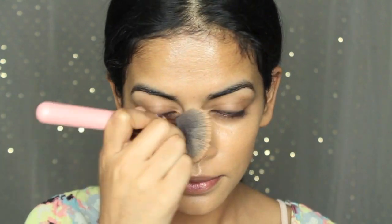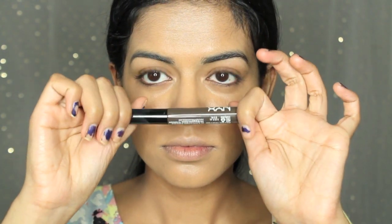Next, I'm going to take two foundations, Maybelline Fit Me foundations in 240 and 315. I'm going to mix that together and apply it because I've gotten a bit of a tan. I'm just going to stipple it on and buff it. And I realized I put a little bit too much product, so I'm going to take a beauty sponge and just blend out any excess product and take that away. Next, I'm taking this NYX Tinted Brown Mascara.